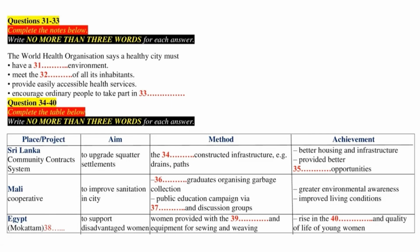The WHO says that, amongst other things, a healthy city must provide a clean environment which is also safe. It mustn't be dirty or dangerous for its inhabitants. As well as that, the WHO says a healthy city has got to be able to satisfy its inhabitants' basic needs. That's all its inhabitants, not just the rich ones or the ones with jobs, everyone who lives there. A third criterion is that it's got to have health services which can be used by all the inhabitants and which they can access easily.